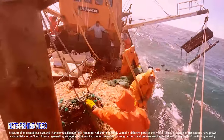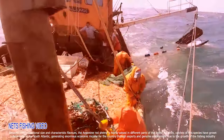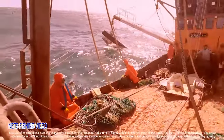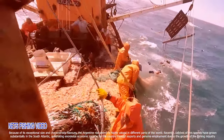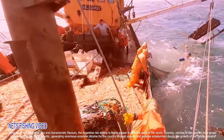Because of its exceptional size and characteristic flavors, the Argentine red shrimp is highly valued in different parts of the world. Recently, catches of this species have grown substantially in the South Atlantic, generating enormous economic income for the country through exports and genuine employment due to the growth of the fishing industry.